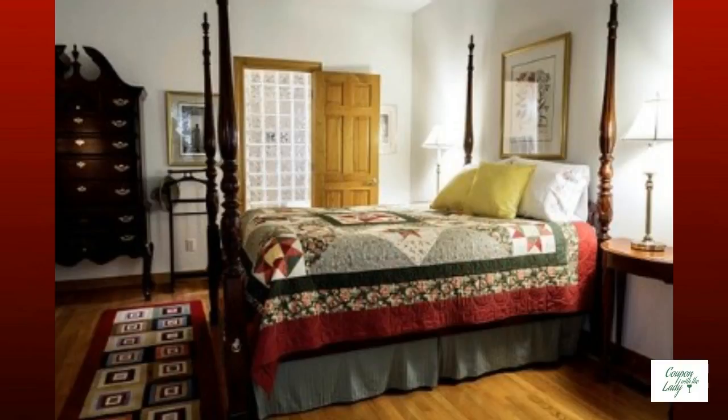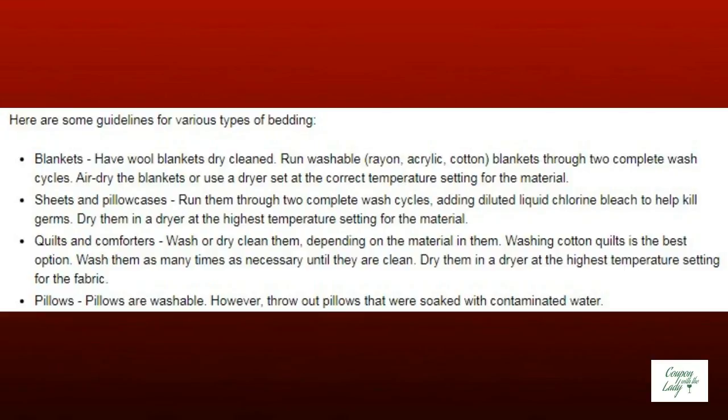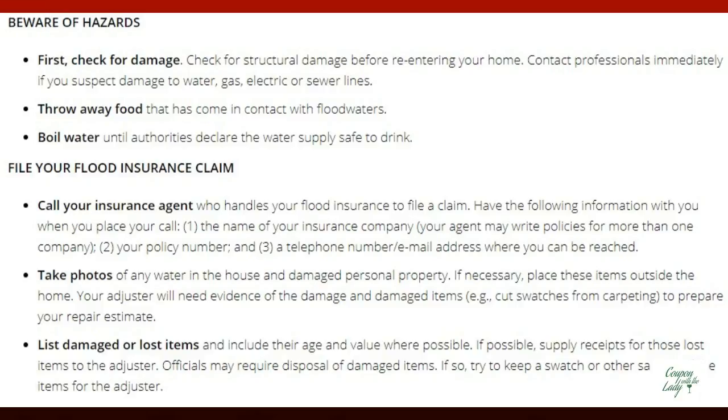Most of your mattresses and pillows and such are probably just going to have to get thrown away. Bedding, you can try to hang it out and dry it, and then take it to a dry cleaner or wash and dry it yourself. Quilts, family heirlooms, that sort of thing, definitely take to a dry cleaners to try to salvage. Be sure you take a camera or video camera with you when you go home. Take lots of pictures of the damage, anything that sustained damage, and the building itself, so that you will have that for your insurance purposes.